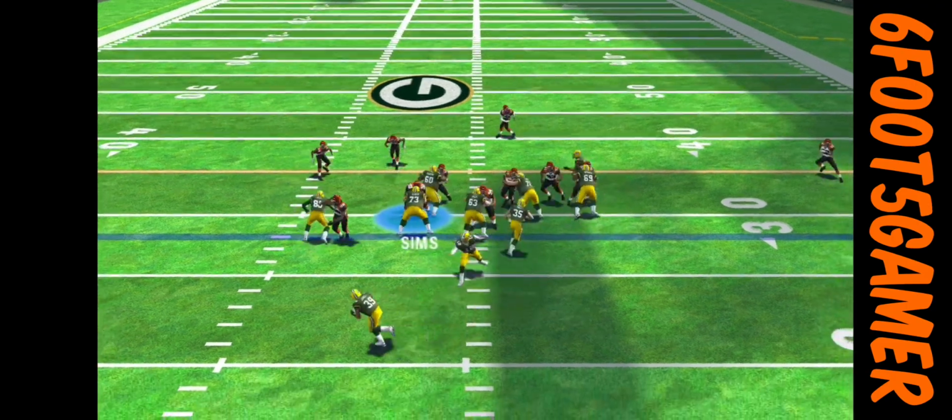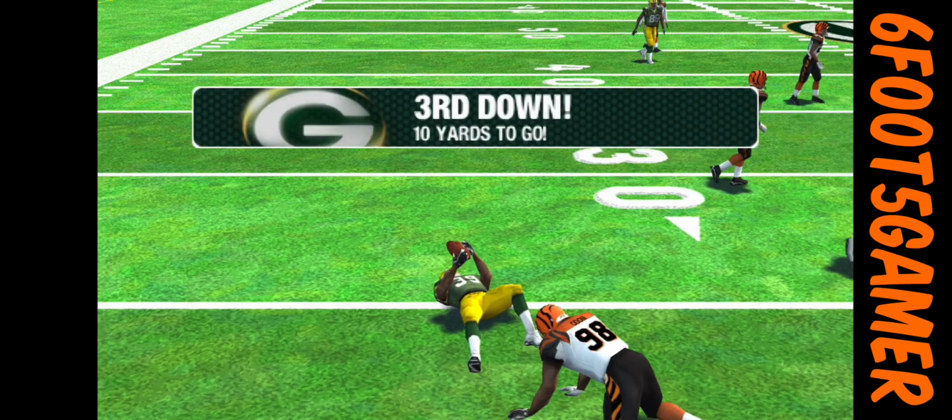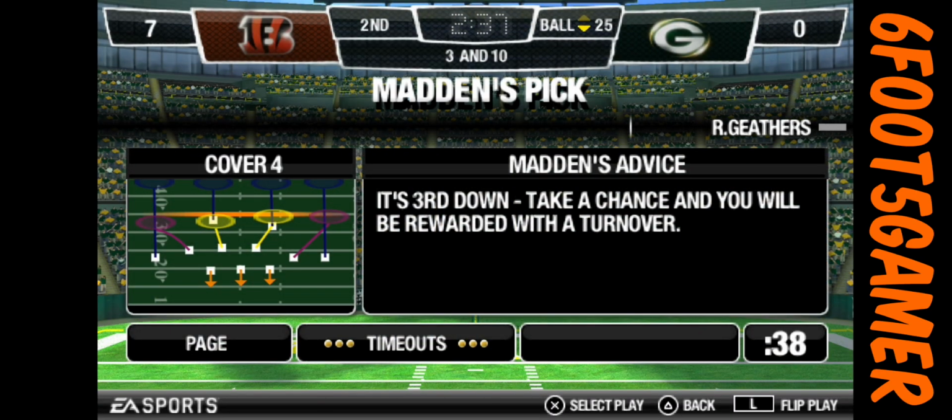The Cincinnati Bengals go with a 4-man front. And he will lose yardage on the play. He's not been able to get anything with his opportunity. Give this defense a shot.